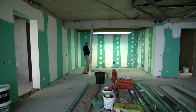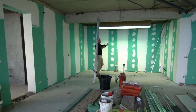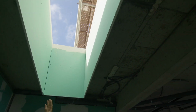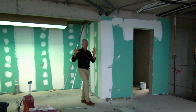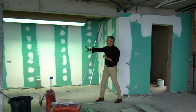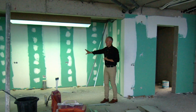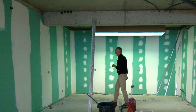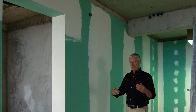So pipe work is done. We're advanced, lots of the false ceiling work has been put in already, and upstairs we are well on the way to false ceilings. It's a big property. Those who have seen the previous videos will know this is where the kitchen is going to be at the back of Villa Scotland. We have the barbecue room, which is the outdoor area. It's a hybrid, half and half.